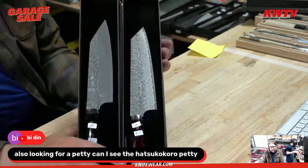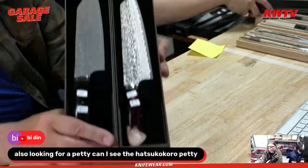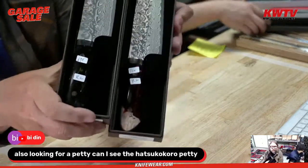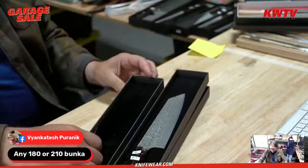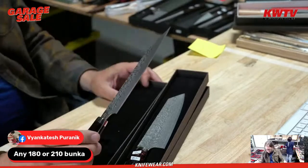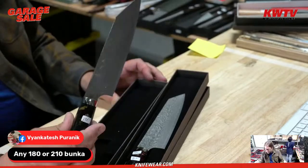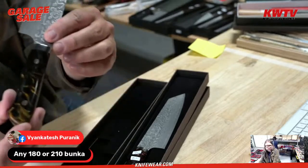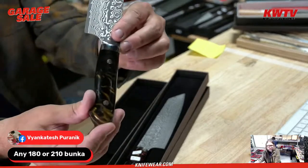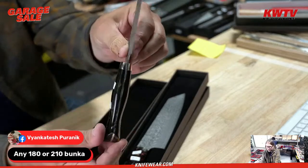So we have got a lot of specialty handle knives for Kato-san. I believe that's for Vian Katesh. Who wants to see any 180 or 210 Bunka? Well, here's a 180 and 210 Bunka here. And look at this handle. I'm going to call it a root beer. Look at the color of it. I think it looks like a root beer.